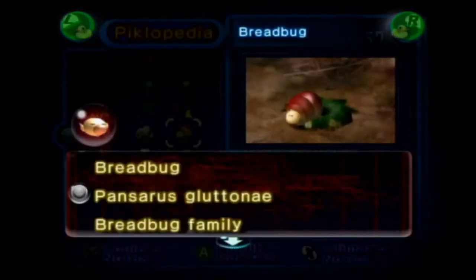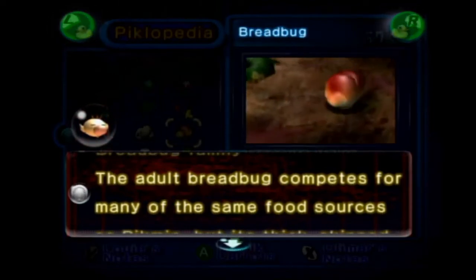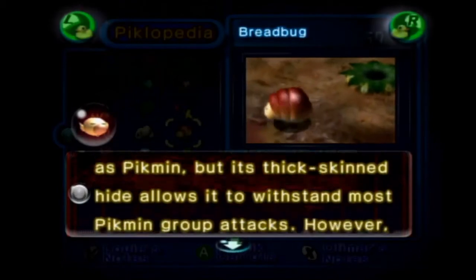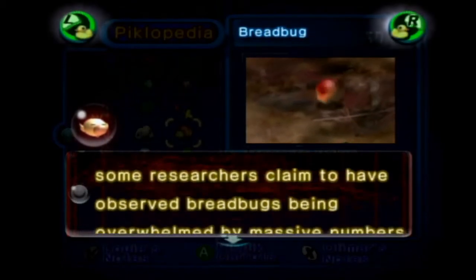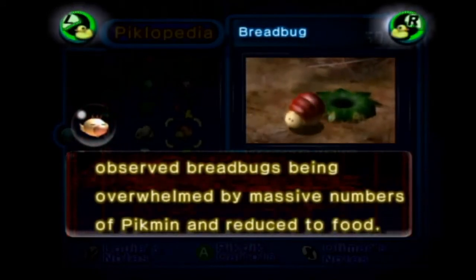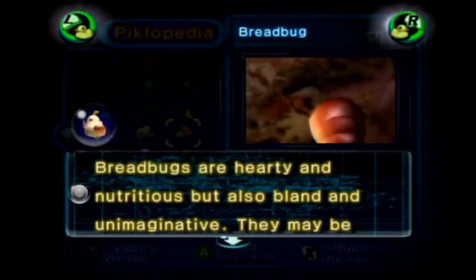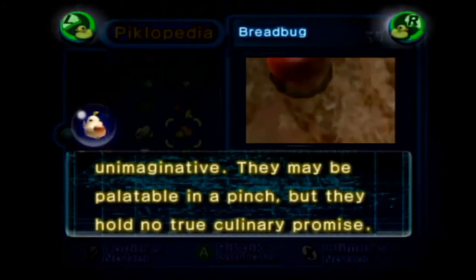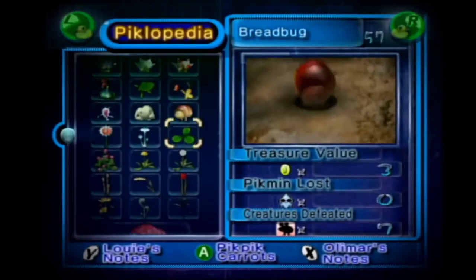Breadbug, Pansaris gluttonae, breadbug family. The adult breadbug competes for many of the same food sources as Pikmin, but its thick-skinned hide allows it to withstand most Pikmin group attacks. However, some researchers claim to have observed breadbugs being overwhelmed by massive numbers of Pikmin and reduced to food. Breadbugs are hardy and nutritious, but also bland and unimaginative. They may be palatable in a pinch, but they hold no true culinary promise.